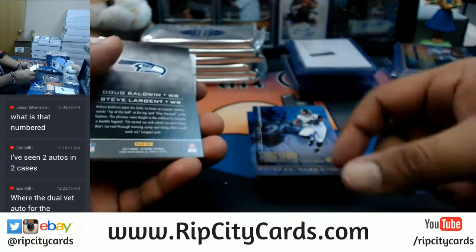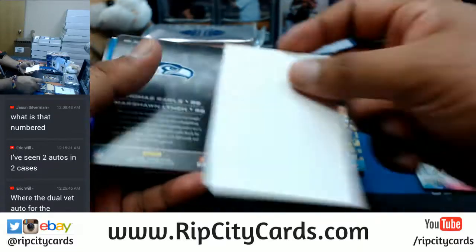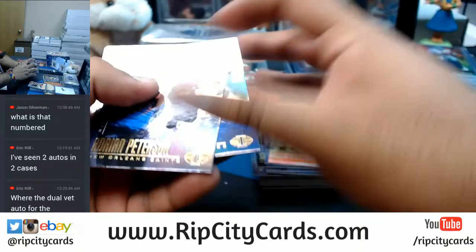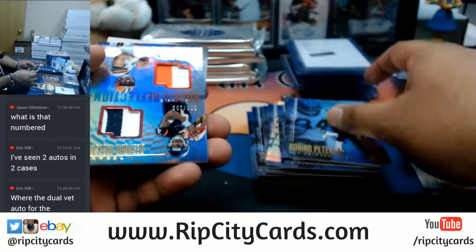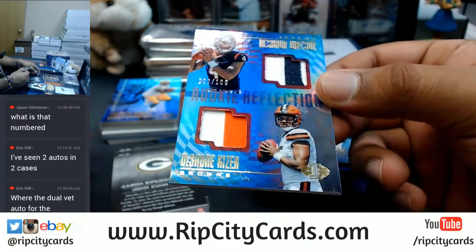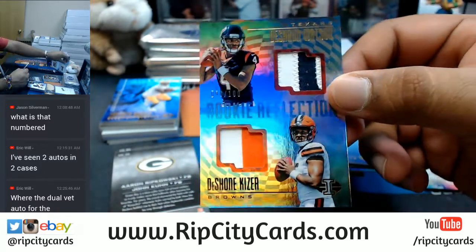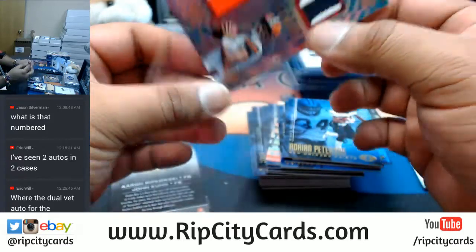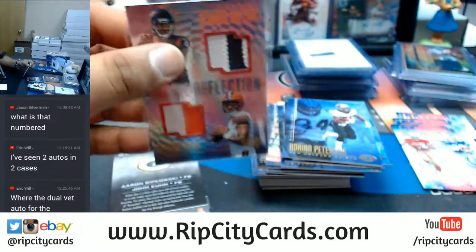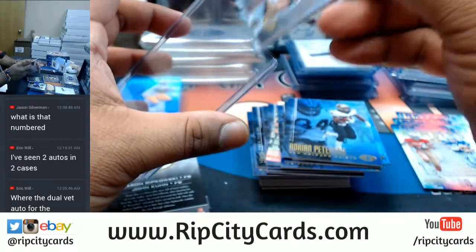Seahawks, Niners. That has to get randomed. I hate that they're doing this to me right now. What do we have here? Deshaun Watson and Deshaun Kaiser. Dual relic to 100. Texans, Browns, respectively. That has to get randomed. Go ahead and top load this thing.